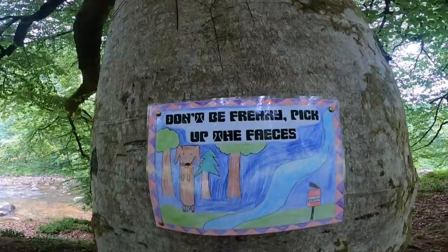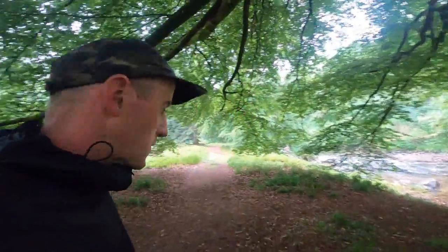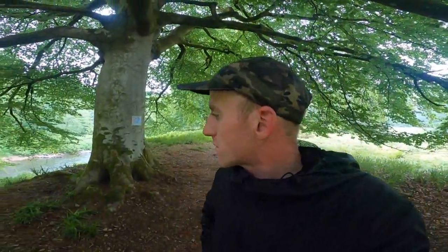Look at that. Don't be freaky, pick up the feces. I'm guessing that must have been some local campaign or something to raise awareness of people leaving their dog dirt around.